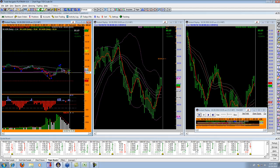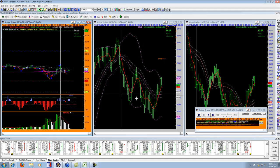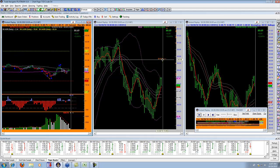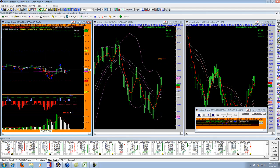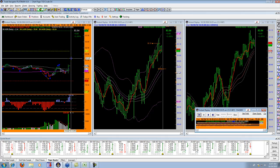So for the next 5 minutes we're going to look and see exactly, we can see our entry point over here at 80.86. This is pretty much where I'm looking to get in, and you notice that the market's going to move up, and we'll talk about that in a little bit. So let's look at the particular trading strategy.